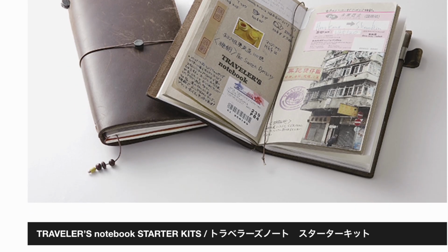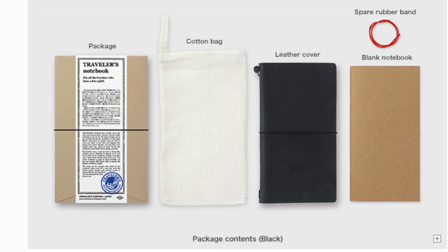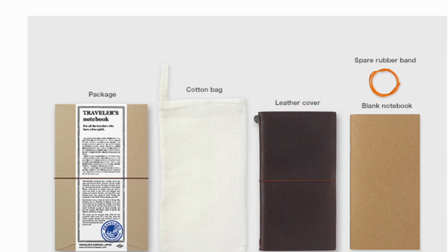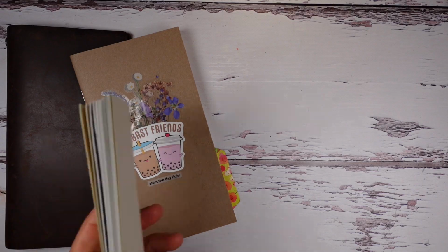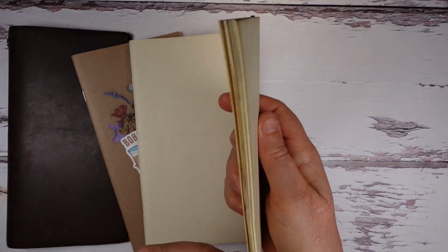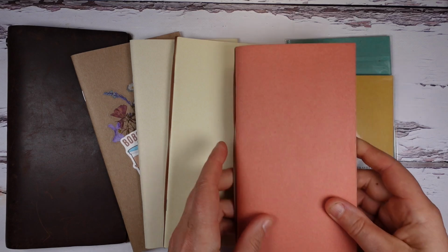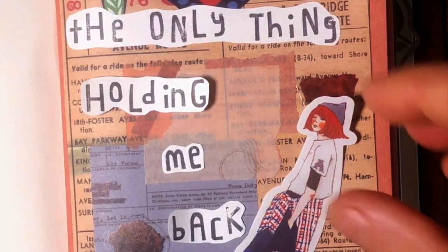I bought a starter kit that comes with the leather journal along with one standard blank insert and a spare elastic and the cloth bag. I also bought a lightweight paper insert that has twice the number of pages, an insert that has half the number of pages, and I bought 3 coloured craft paper inserts.